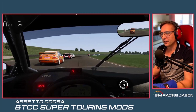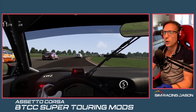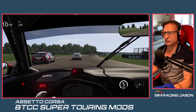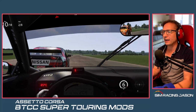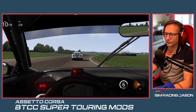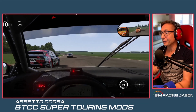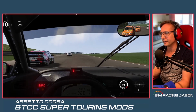But this mod is absolutely pixel perfect. The cars are fantastic to drive, they look stunning, and the sounds, my God. Sometimes you just get lost for words and you just get drawn in, don't you?